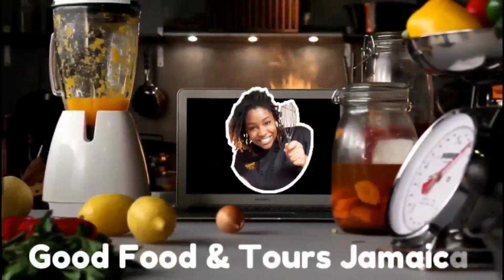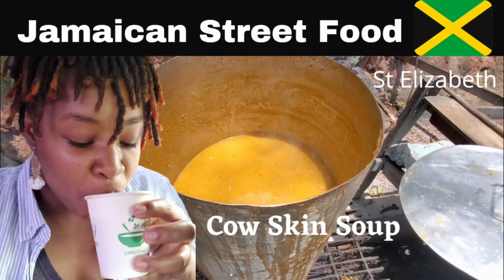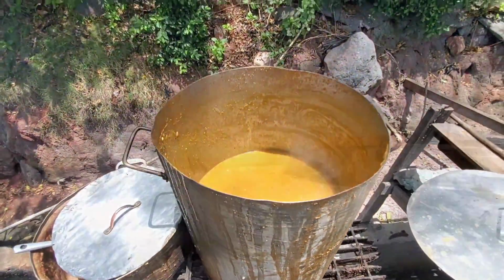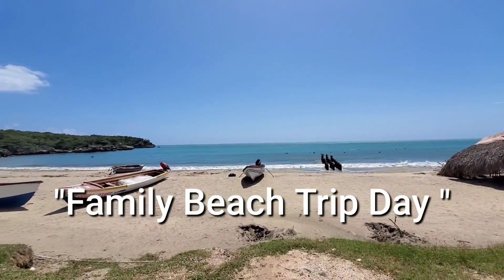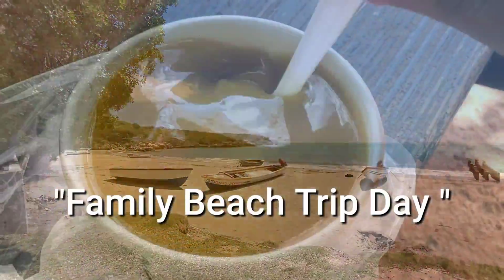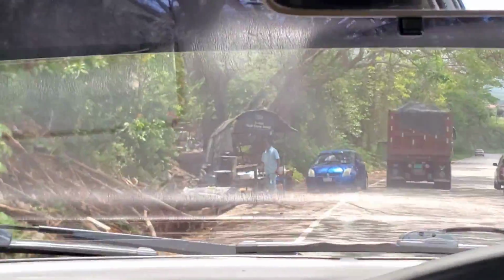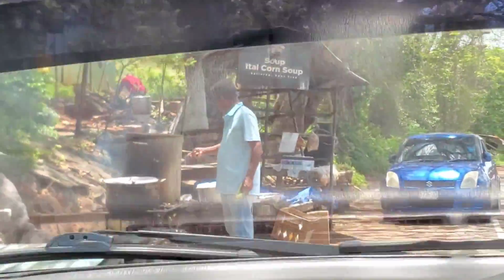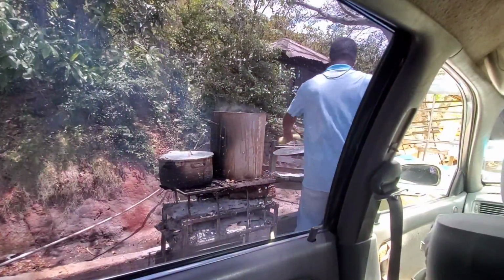Welcome back, everyone, and today we're going to enjoy some real Jamaican street side soup. Whenever it's our family beach trip day, we love to stop and get some street food, and today it's all about the soups. So come with me now, make we get some nice delicious soup. We're stopping at two places today, and this is the first stop.